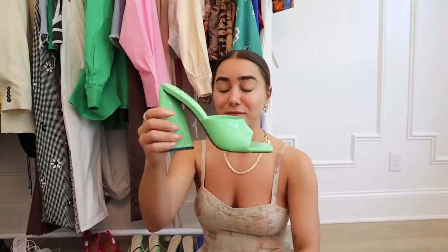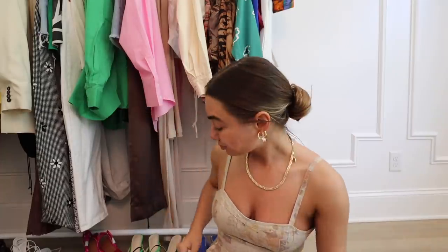At first I was like, I don't know if I like those, but then the more I saw them, I'm like, no, they're so sick and I need them. And they're just really cool. They come in pink, white, so many colors. I love the green, but I just think they're really fun and so comfortable because they're thick, you know?